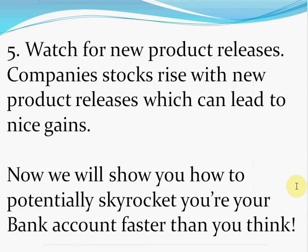Tip number 5: watch for new product releases. Company stocks rise with new product releases, which can lead to some really nice gains. So watch for new product releases from really old, established, stable companies, companies that have been around for a while that launch a big new product. It can really send their stock soaring for a month or 2, and that's all you need for an option.